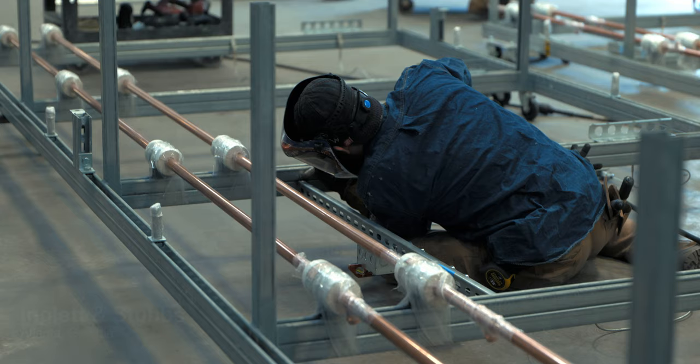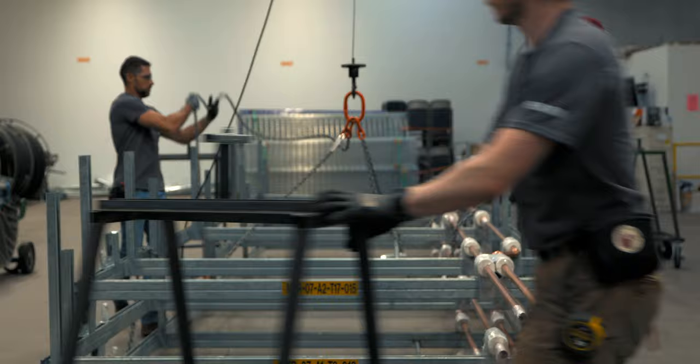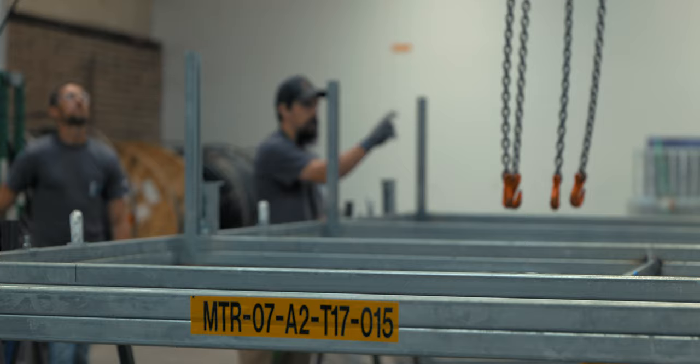So our process actually starts with our mechanical partner. They took on the onus to engineer and design the rack frame or the skeleton, so to speak. Once it's assembled, they ship it here locally to our electrical joint venture, Englet & Stubbs Cleveland Electric, to their shop. Their shop's about 10 miles from the job site.